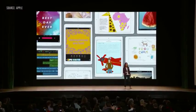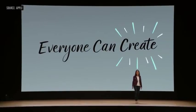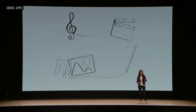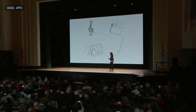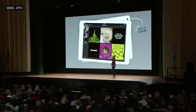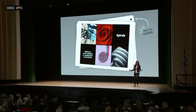Today, I am so excited to announce we're building a brand new curriculum to inspire a new kind of learning experience, and we're calling it Everyone Can Create. Now, like Everyone Can Code, teachers have free teaching and learning resources. But with Everyone Can Create, we focus on developing skills in 4 creative disciplines: music, video, photography, and drawing. We know creativity isn't just about art and music. It's so much more. The real magic comes when you apply those skills in the classroom to subjects you're already teaching. For example, in photography, skills like composition and lighting can show mathematical patterns that exist in nature.